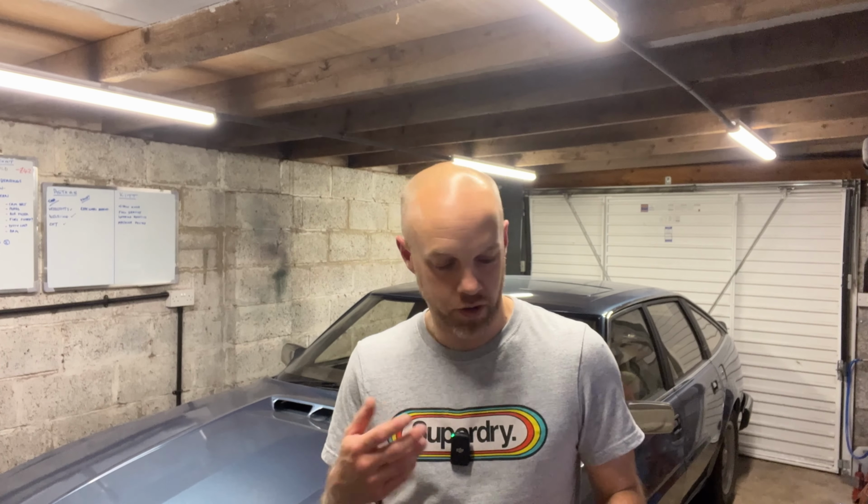But I'm questioning, should I move on? Should I sell it, or should I continue the project? By that, I mean do the arches on it, obviously do the exhaust, and then go from there. So please answer in the comments. I guess the rationale is if I sell it, I can get something else I haven't had. That's the plan anyway.